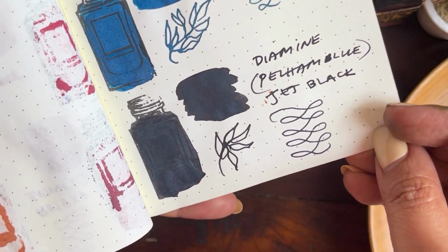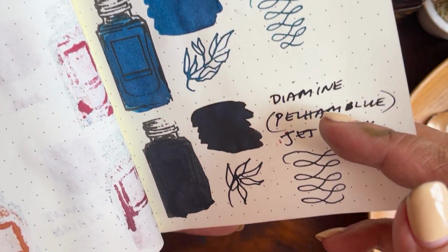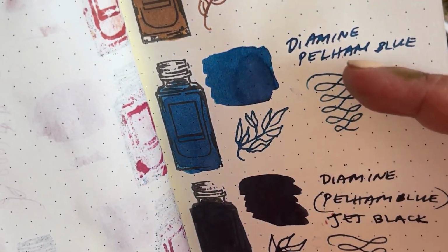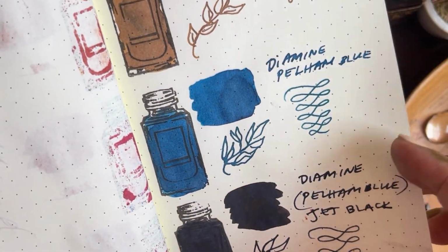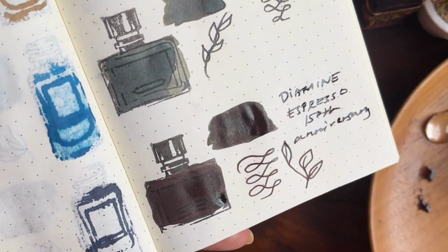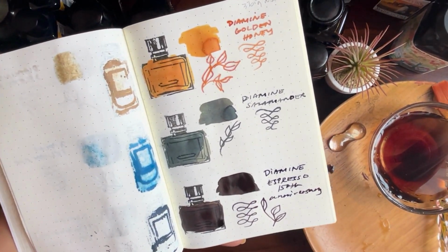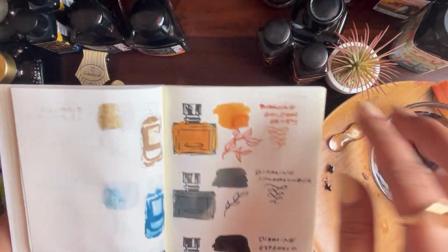Desert Burst, Pelham Blue. This is very, what do you call that? Underrated blue. I only hear like, what do you call that blue? Konpeki and stuff in this family of blues. I know Konpeki is Pilot, but yeah, this is also good. Jet Black, Golden Honey, Salamander, and Espresso. Look at the color of the, so yeah, at least no Q-tip is wasted.